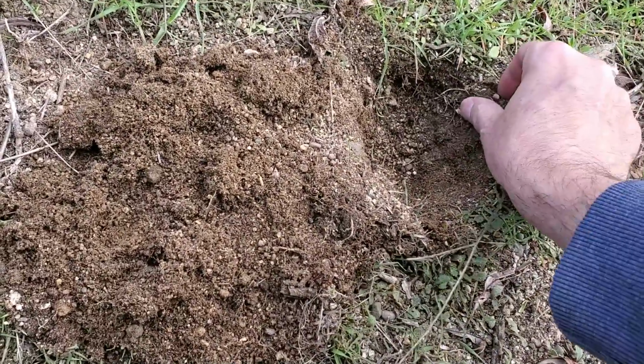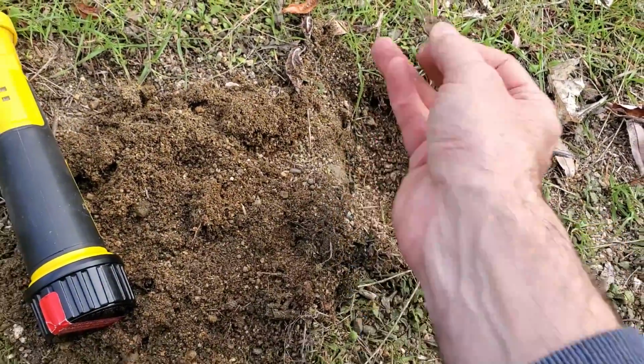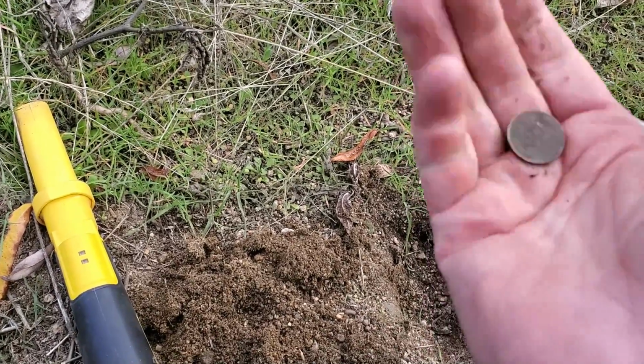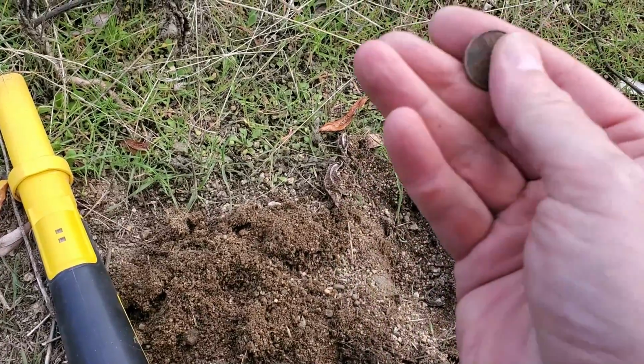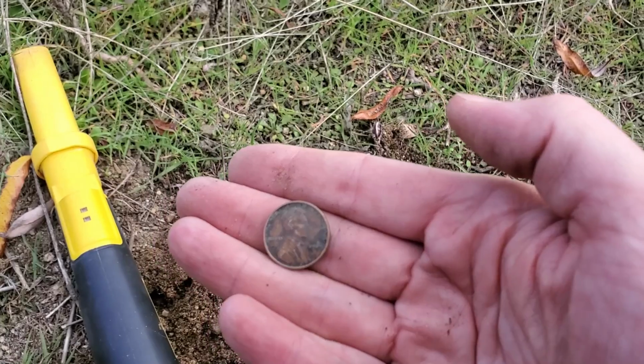Oh, there it is. It's right on the side. I missed it. It was sitting right here. Yeah. Like that. So, what do we got? Good. A 20. Another nice wheat. Another wheat. Nice. Real shallow. Real shallow. 1920 on that one. So, yeah, they ring up a little lower, guys.